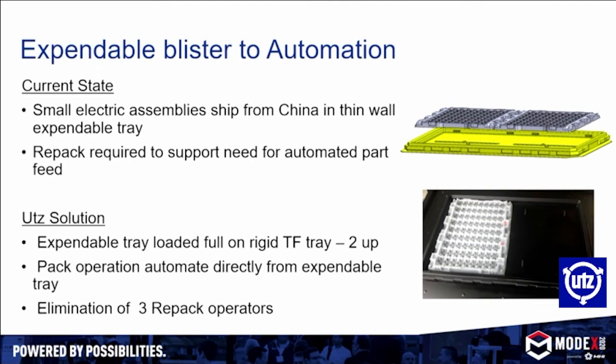And then we even came up with a solution for the overseas scenario, where the overseas parts were coming in small, very flimsy thermoform trays, impossible to put into automation. But we took the idea of a rigid tray that we could snap the incoming trays from overseas into, as a transport tray, and then index it into automation. So even the overseas parts we were able to put into one of the tray variations as well.